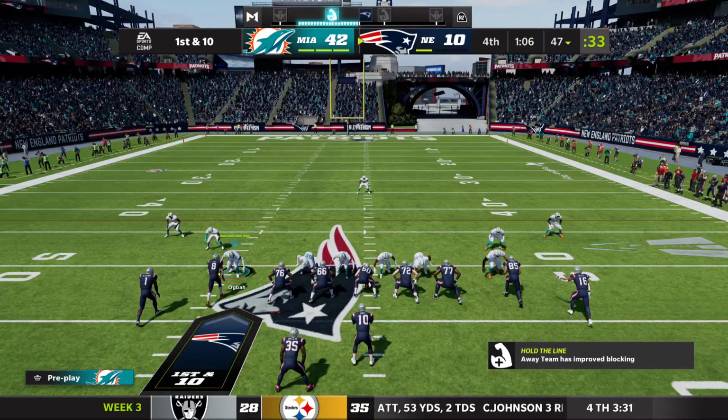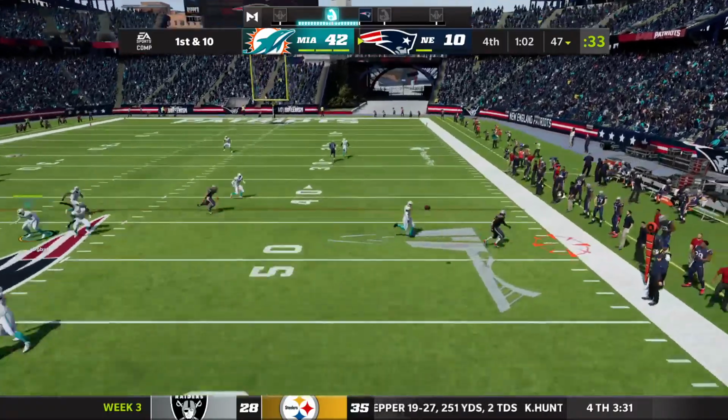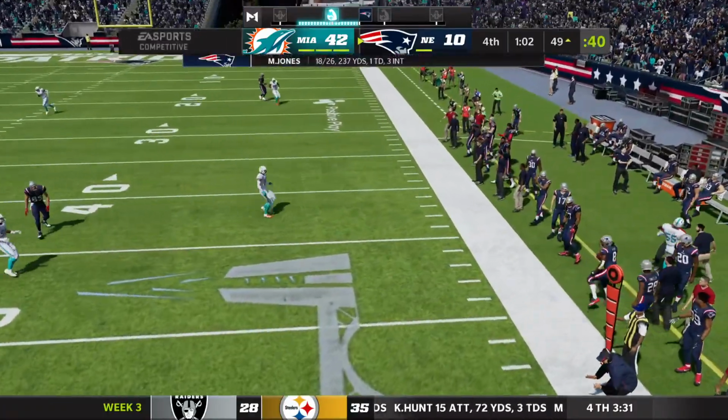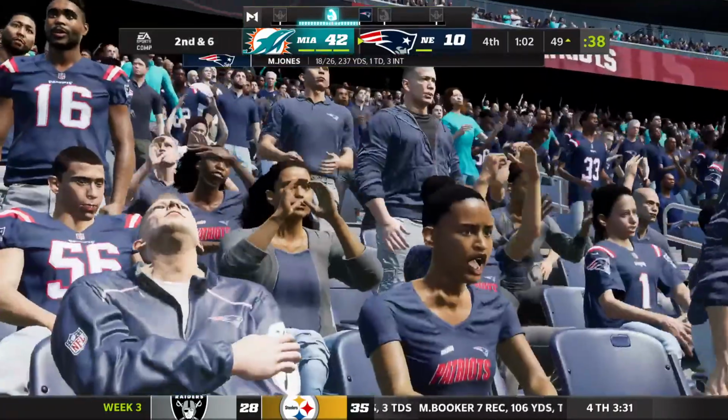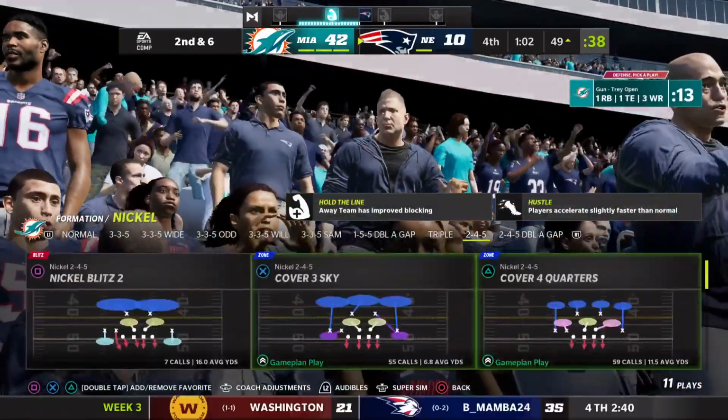Here's Jones on first down. Got a man, that's IU. And he's able to take it across midfield. Contain him to just 4.